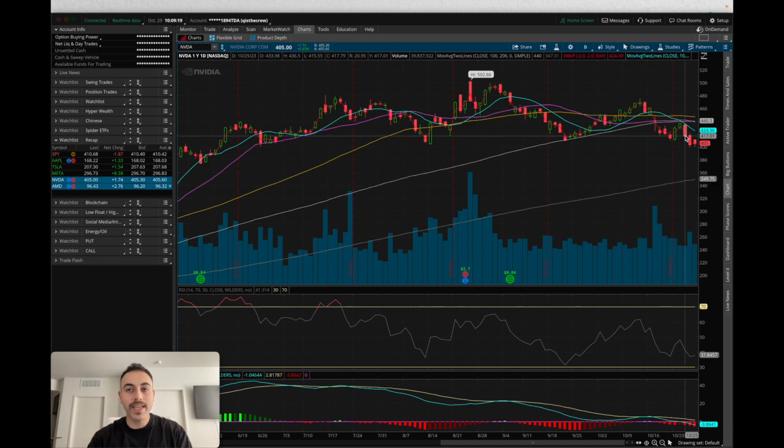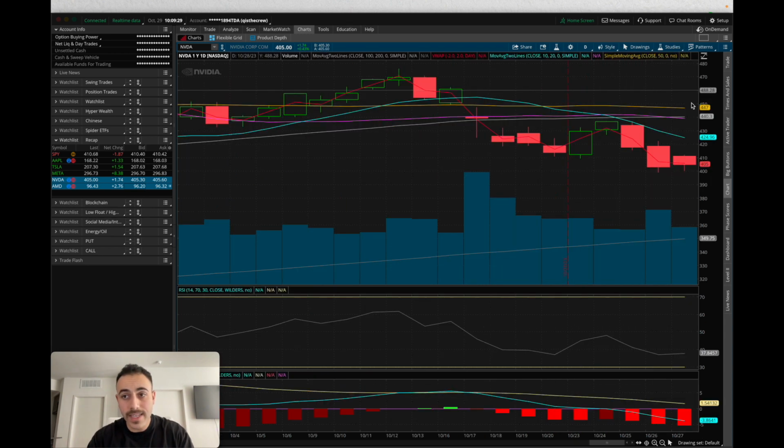So if you are looking at NVIDIA's daily chart, you want to open up that daily chart and see where it is trading in relation to these lines. Currently, all these lines are acting as a resistance point, and you can clearly see that from this rejection here, where NVIDIA moved to that 10-day moving average and got rejected and got sent back down. And ever since then, it is still coming back down.